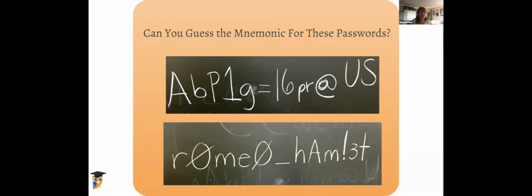Very good. Romeo, yep. The first one is actually Abe Lincoln. Believe it or not, president, 16th president of the US. And the second one is Shakespeare. But you can see where we're going here. It's a really fun way for kids to understand how to remember to use the seven rules.